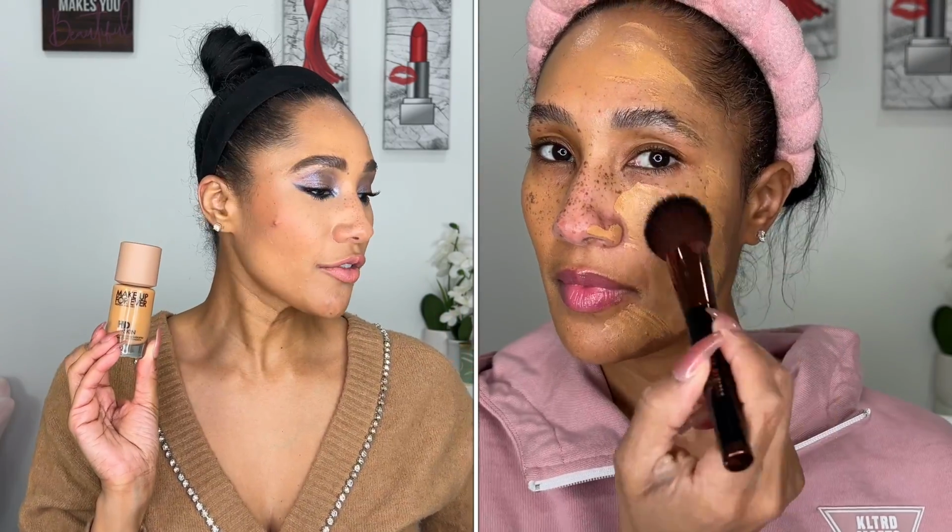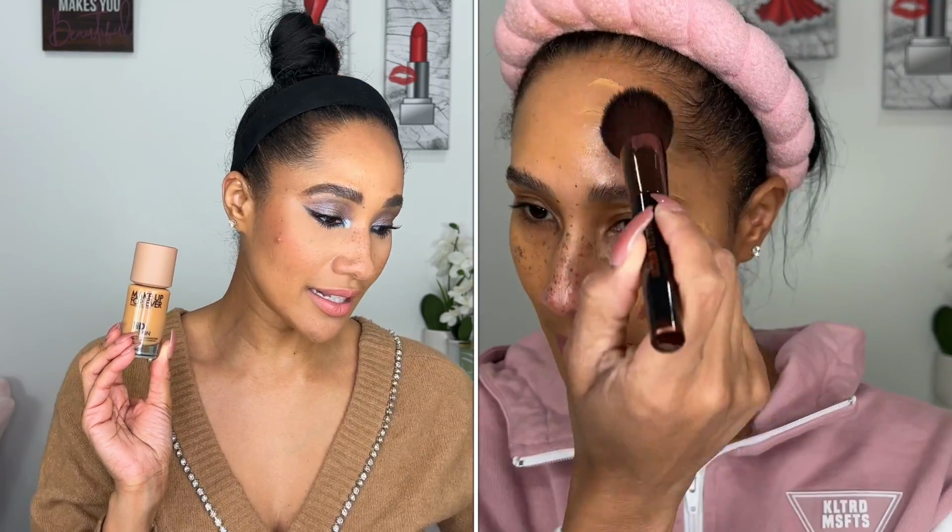This particular formula is said to be best for normal, oily, and combination skin. The finish is going to be more natural. And we have a vegetable origin glycerol in the formulation. It's going to help preserve the initial moisturizing of the skin during that 24-hour time period. And then it has exopolysaccharide, which helps the radiance of complexion during the 24-hour time period as well.